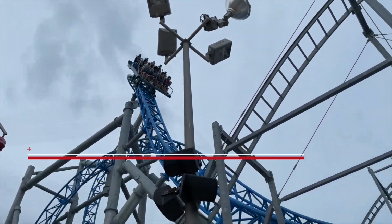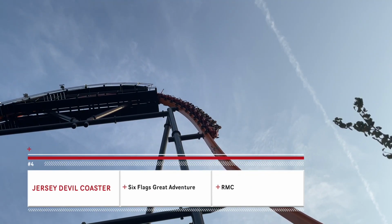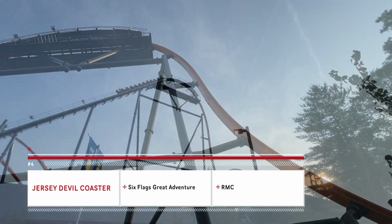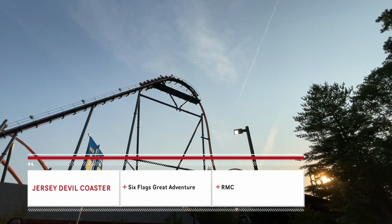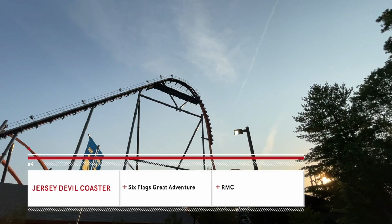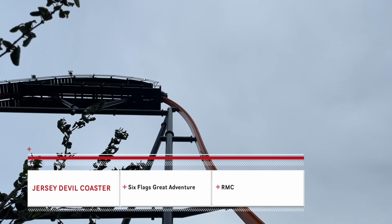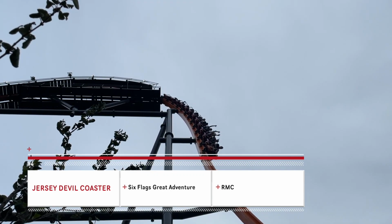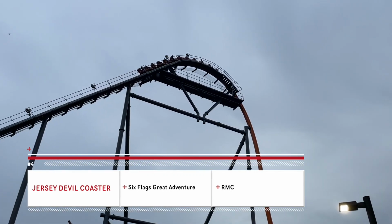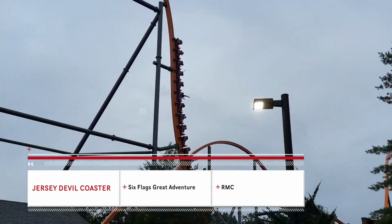Number 4, Jersey Devil Coaster at Six Flags Great Adventure. Many people aren't the biggest fan of this ride, however, most people can agree that the drop is absolutely insane. If you're in the back row, the train starts speeding up before the last car even crests the lift, so you get absolutely ripped down the drop with strong ejector airtime. The drop, for whatever reason, feels larger than it actually is, which I won't complain about at all.